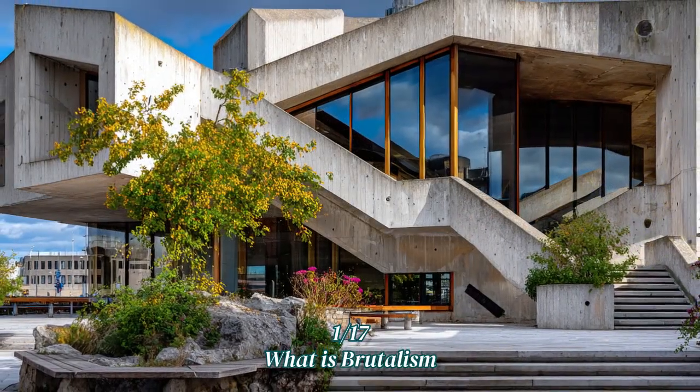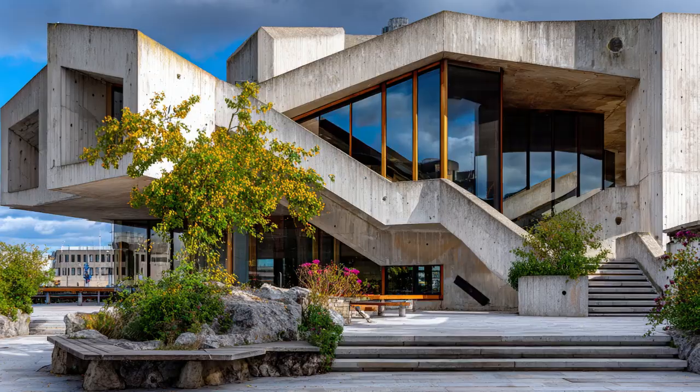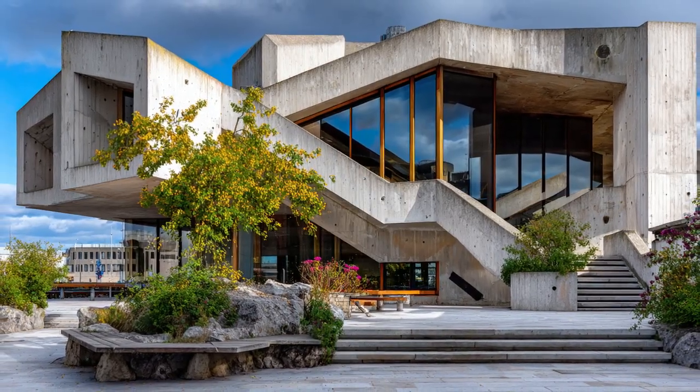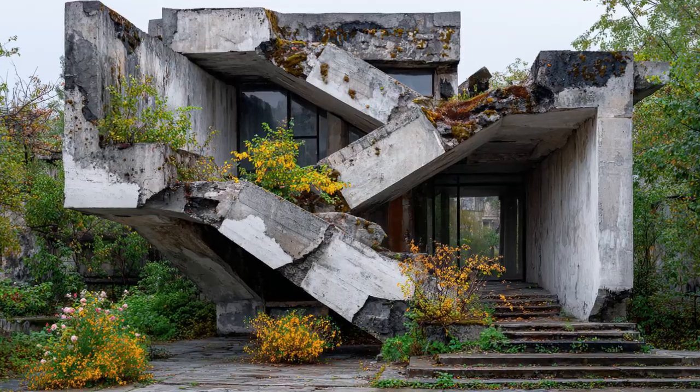Brutalism originated in the mid-20th century as an architectural movement that emphasized raw materials, especially concrete, and functional design. It comes from the French term béton brut, meaning raw concrete.